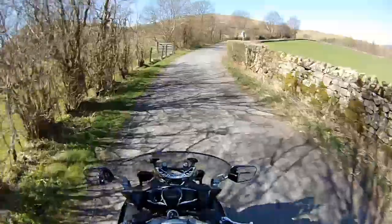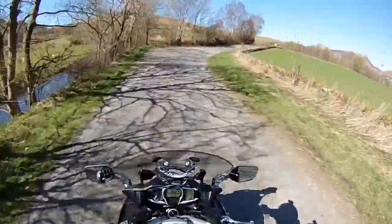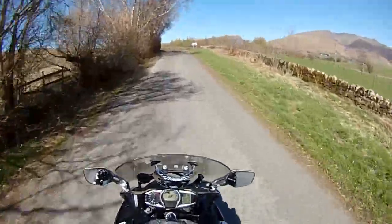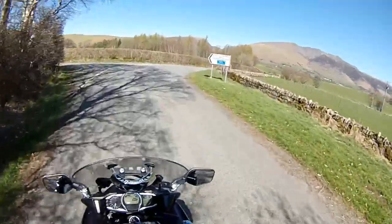And there was no bike in shot. This bullet cam captured everything in front, and even obviously when we're leaning over, or banking over as we call it.